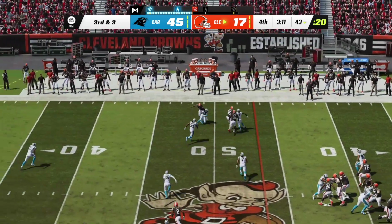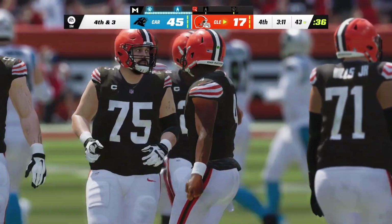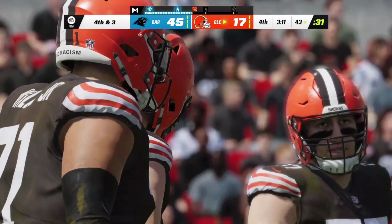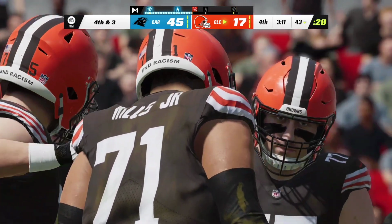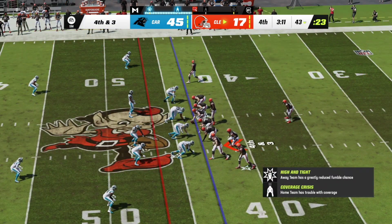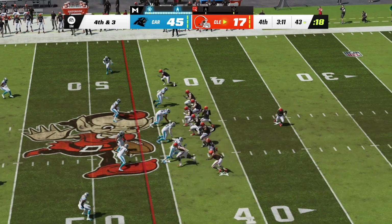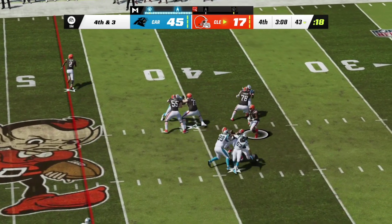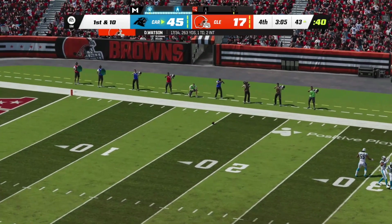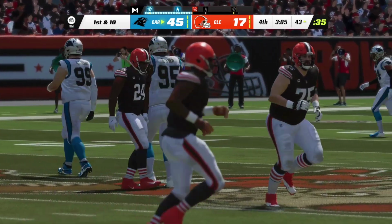Watson on third down. And that is incomplete. Desperation time. Watson on fourth down. Being chased out left. And it's incomplete. They cannot convert, and they turn it over. The Browns unable to move the chains on fourth down.